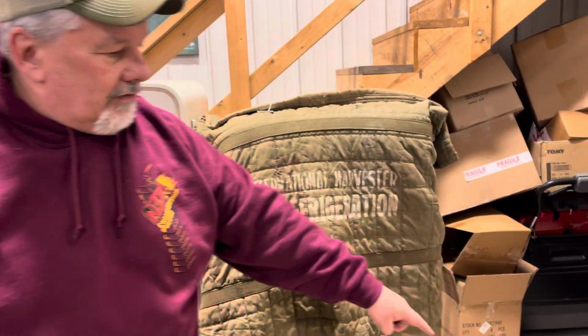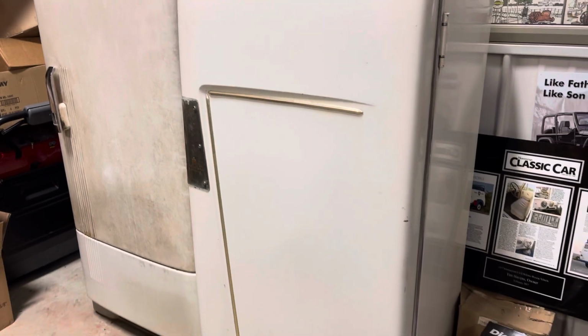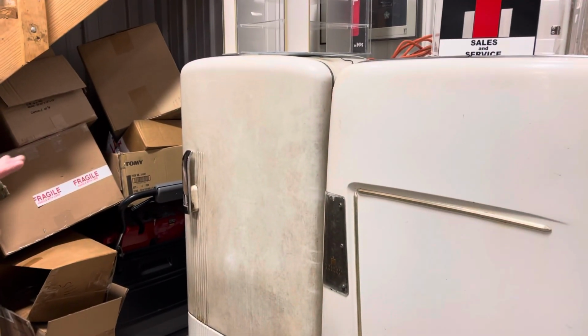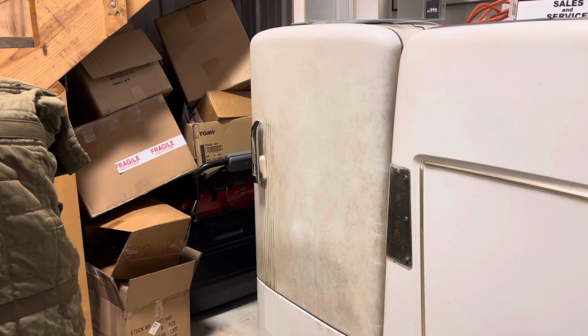This is the foot opening one. So if you had your hands full, you stepped down on the pedal and popped her right open. And this one over here is probably the most common one. These were built between 1951 and 1955, all 4 of these models.